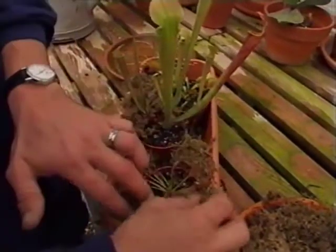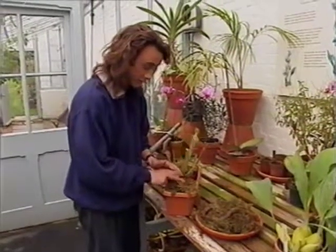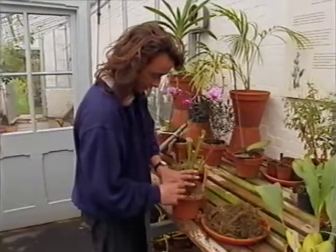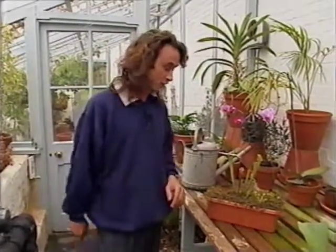One of the very important things about looking after all carnivorous plants is that you must never, ever water them with tap water. If you do, you'll kill them, for sure. Because tap water nearly always contains calcium. Rainwater only, never tap water.